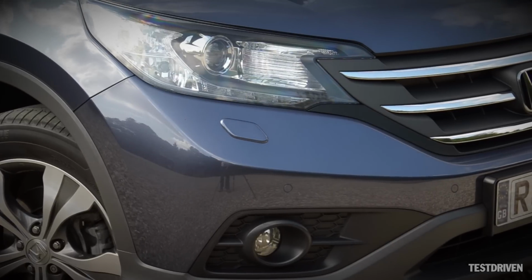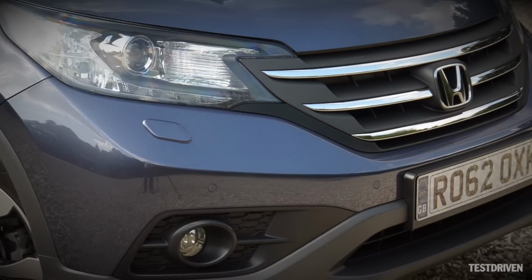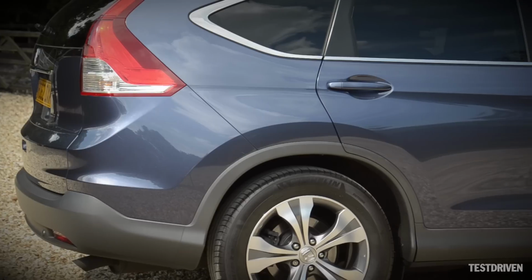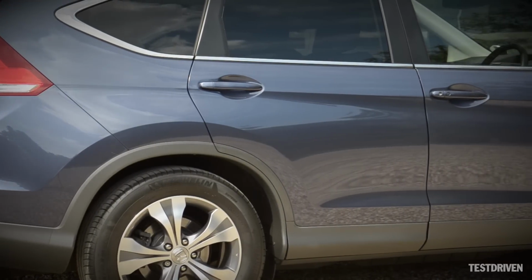The new shape loses the somewhat snouty appearance of the previous model and gains a more rugged look, particularly with the new front grille and headlights. CR-V staples such as the vertical taillights and the rough-and-tumble wheel arch extensions remain.